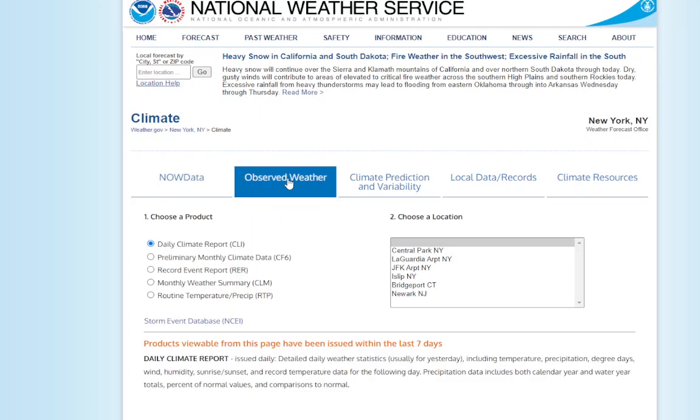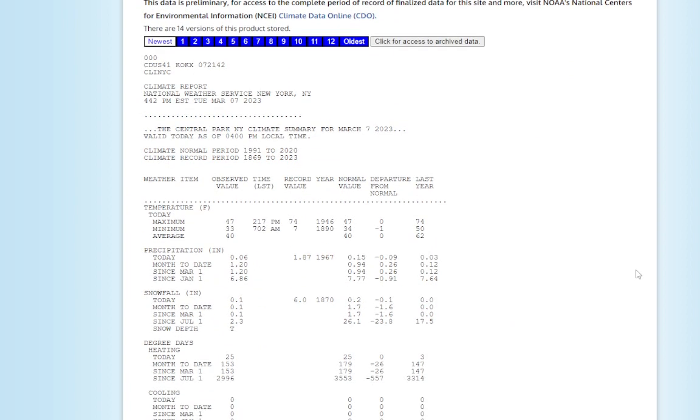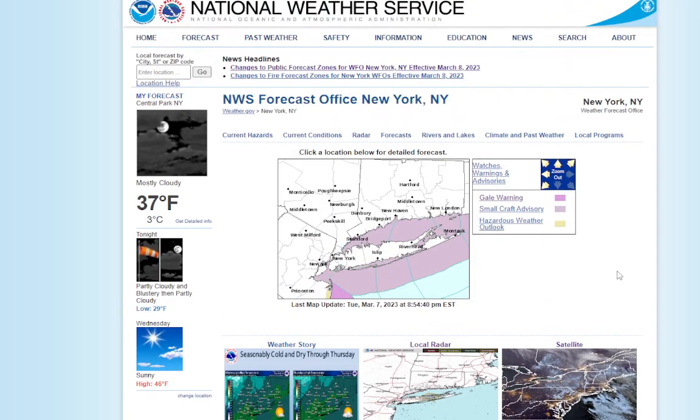Okay, let's go to the Central Park observation now. Let's see what they got. So no snow. All right, 0.1 at Central Park. That's all they got. So very little snow. Generally a coating, generally under an inch in most areas. You know, the ground was white in the morning, and then it just disappeared right away.